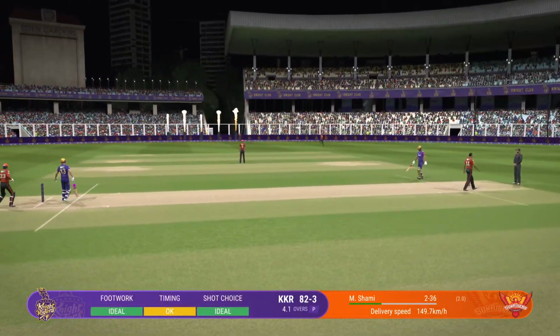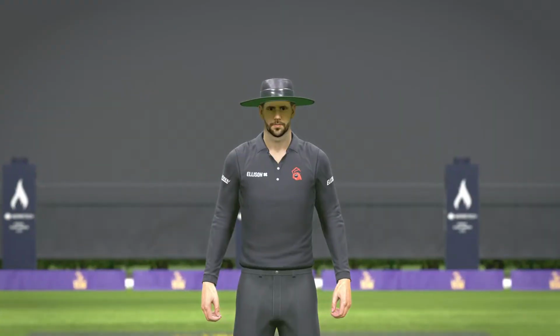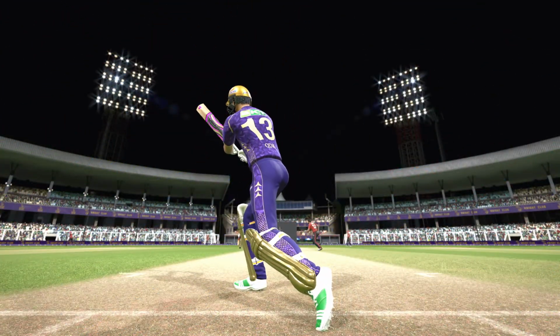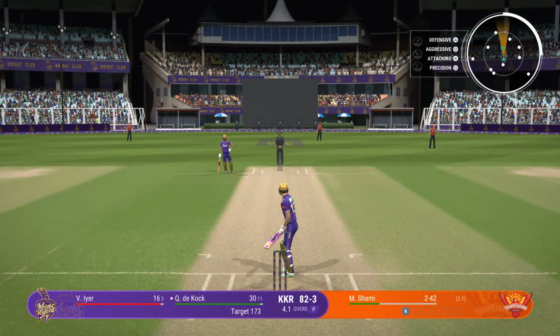That's huge. That's a biggie. It is out of here. Absolutely smoked off the bat. That's just silly. The power on that shot is incredible. That's the sort of shot you want to see at a cricket match.